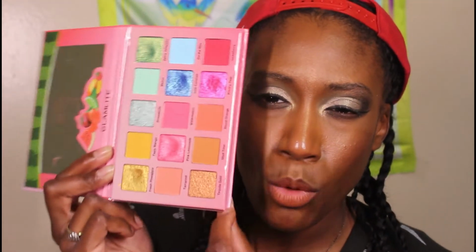And then maybe not so many shimmers, like these neutral shimmers. Maybe we should have taken those out and given some fun bright shimmers for the inner corner. This is my least favorite out of all the palettes, and my reasoning is the color story. I'm just not feeling the color story. It's not for me. So yeah.